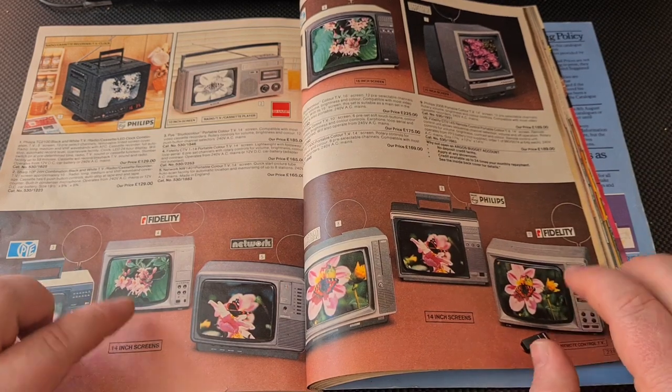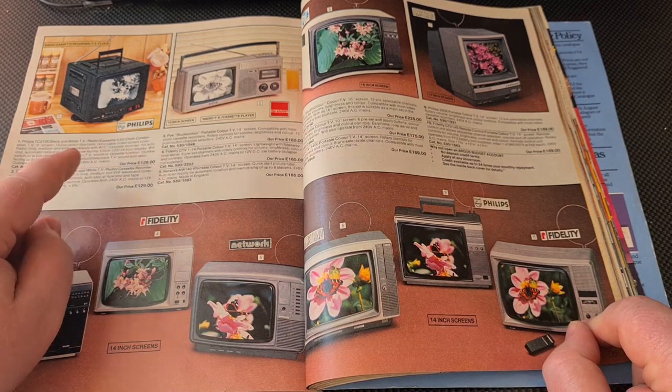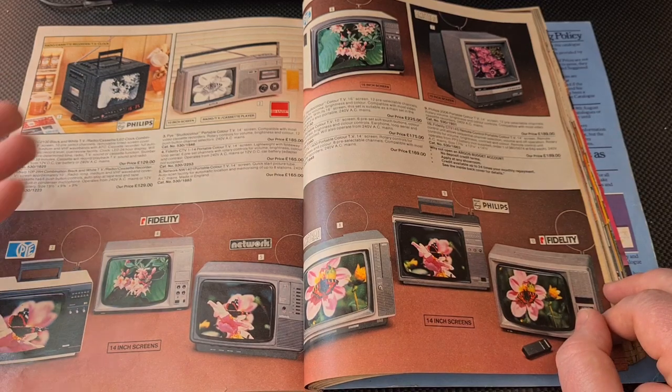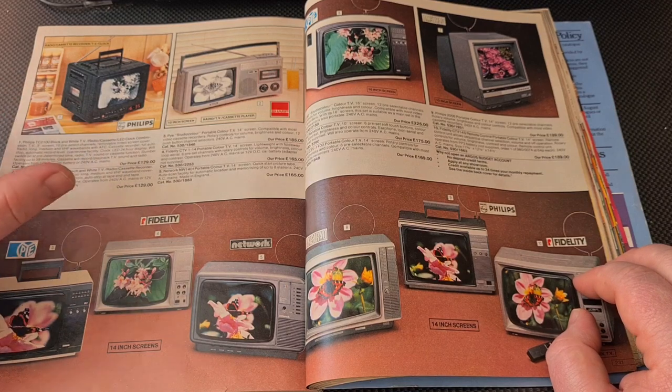But I pause at this particular page because I've got one of these. I've got one of them in my games room. It's called the Philips TV Cube. And I tell you what, style-wise, I absolutely love it. You can tell that we're going slightly more futuristic style than these ones down here. Mine's in white, but it's a really cool TV.